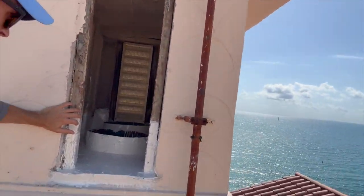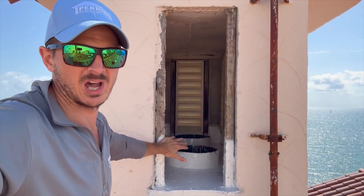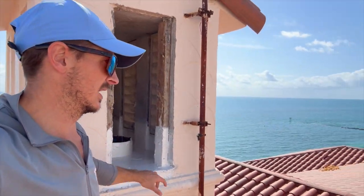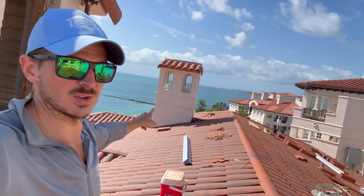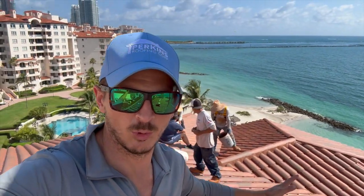Some of these vents haven't been changed out yet. Some of these vents are going to get changed out with new copper vents, so we're going to be doing that. You'll see those ones are in good condition, so those ones are not being replaced, as these ones are. And down here in the center tower, we're working on this mortar.